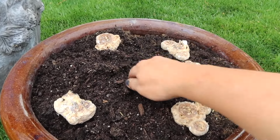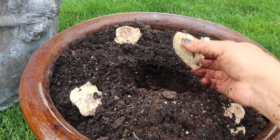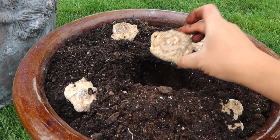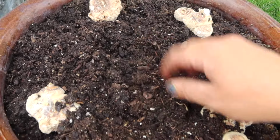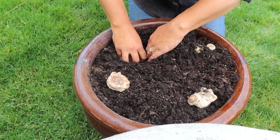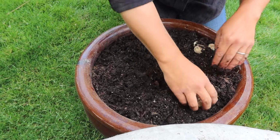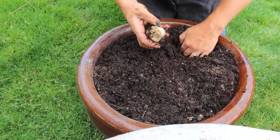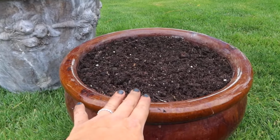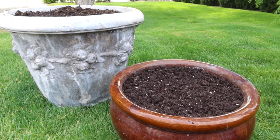And then I'm going to bury them about 3-ish inches deep. So smooth side down, growth points facing up. They just nest right down in the soil like that. So let me finish with these 4. All right, these are all done, and I probably won't plant anything additional with the calla lilies because I think 5 will fill that container beautifully.